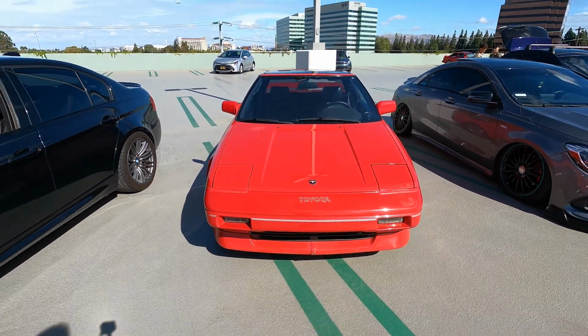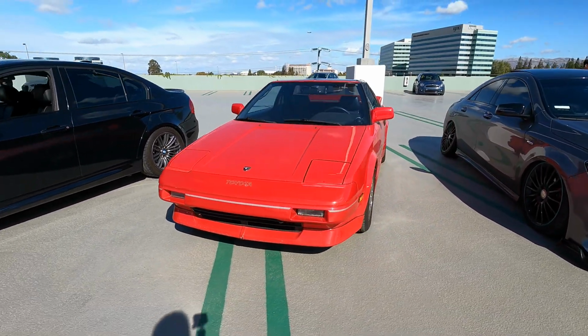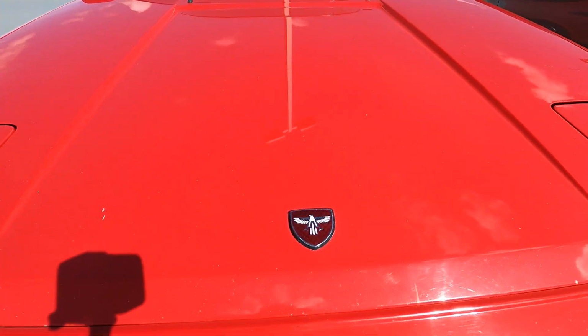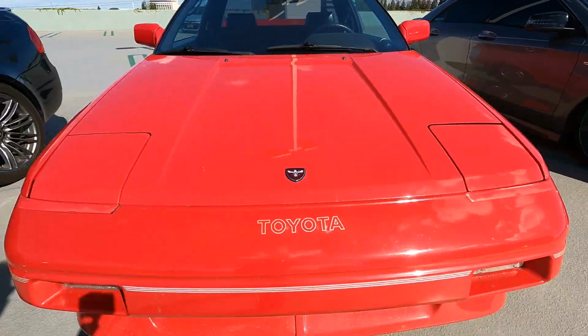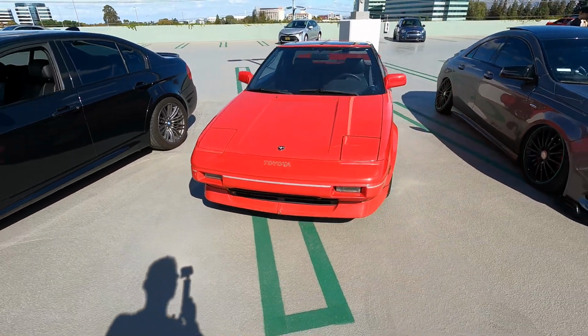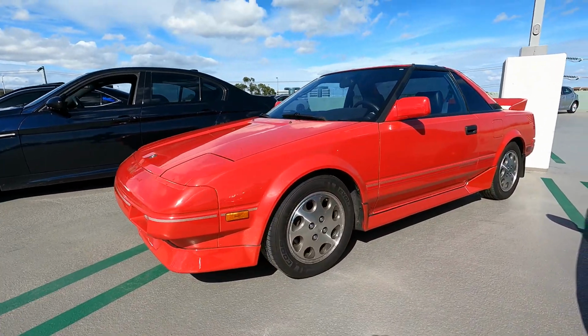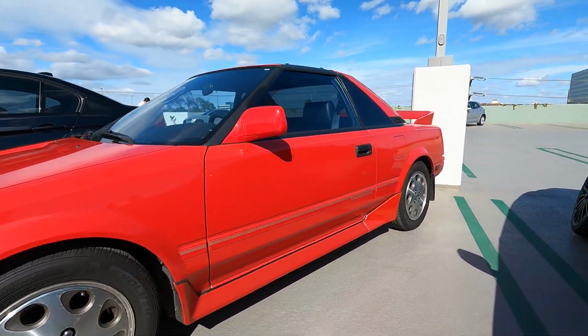But this little MR2 here got the legendary Eagle badge. I don't know if you guys knew this, but the MR2 used to have this Eagle badge here, and this Eagle badge was the signature for the MR2. And looks like it's got stock rims, everything's pretty stock here. But oh, this is a supercharged.